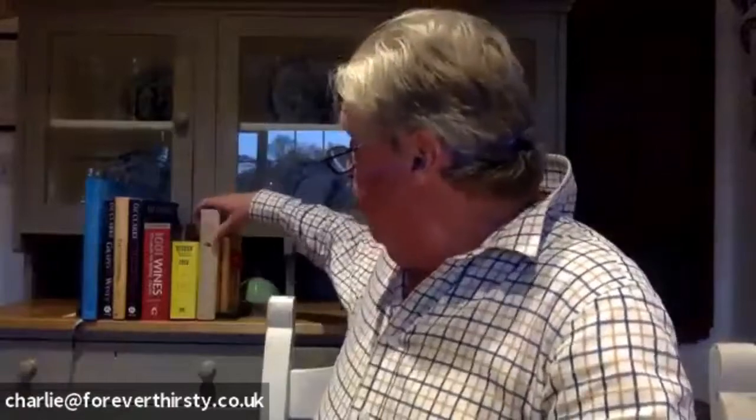Nyetimber, Chillington, Sussex. And I've been joined again by my old wine trade friend, Oz Clarke, who, by the way, got a very good write-up in the Telegraph by your friend Victoria Moore.